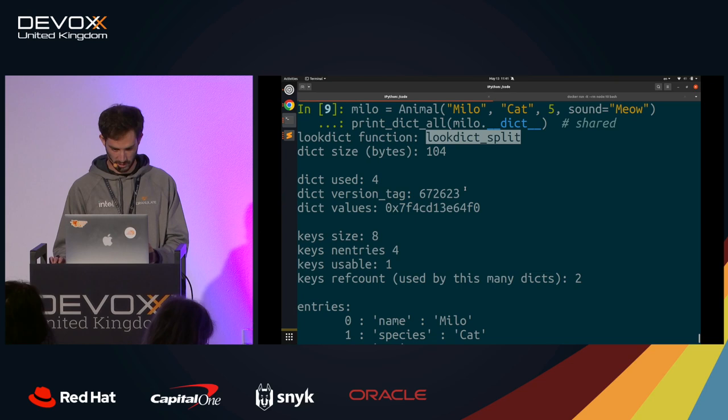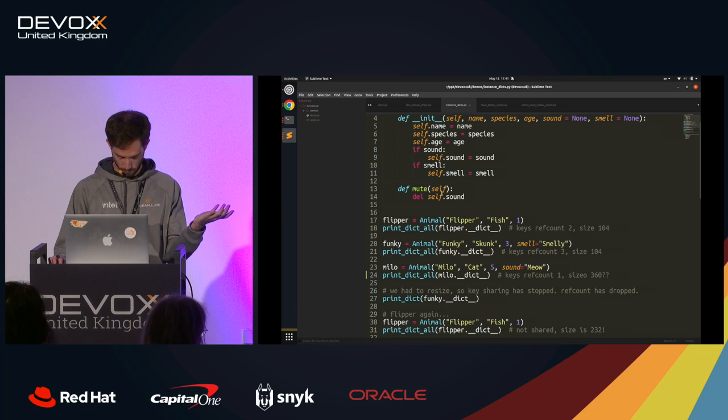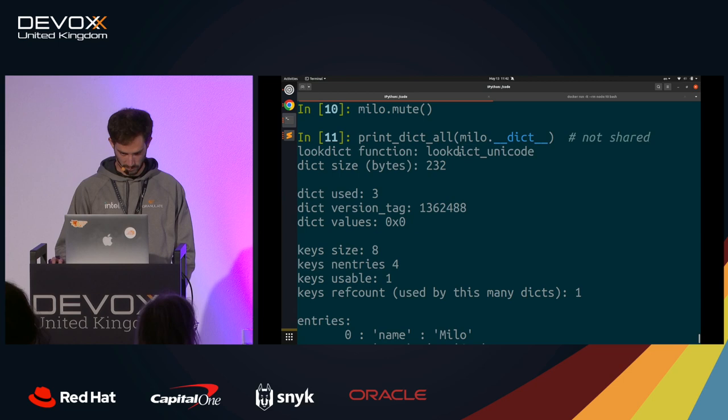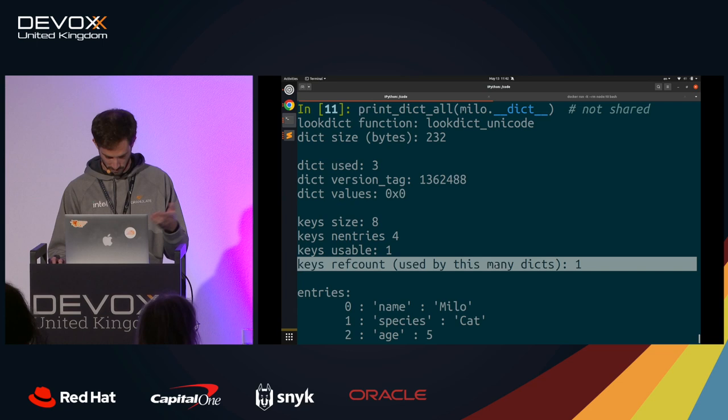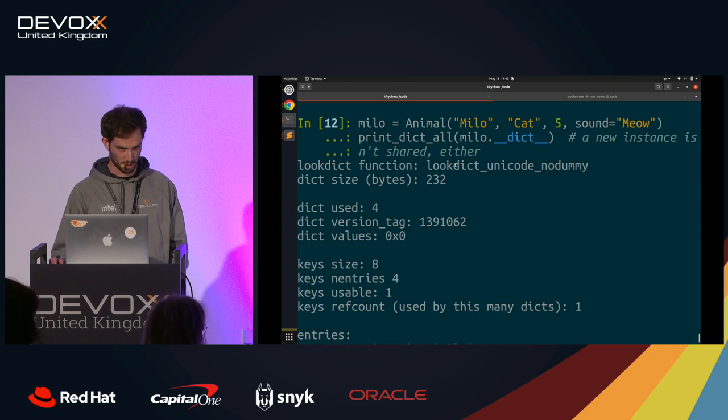But now we will use the mute function. Milo. Very brutal. This function merely deletes an attribute, also something legit that you might have seen in Python code around the world. If we look at it now, we can see that it's again not shared, and well, it got its own dict keys object. And if we create the cat again, we can see that it's not shared either.